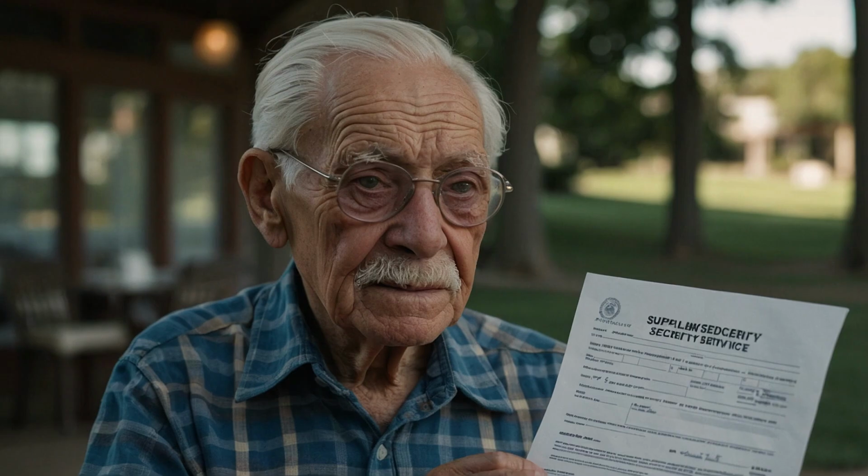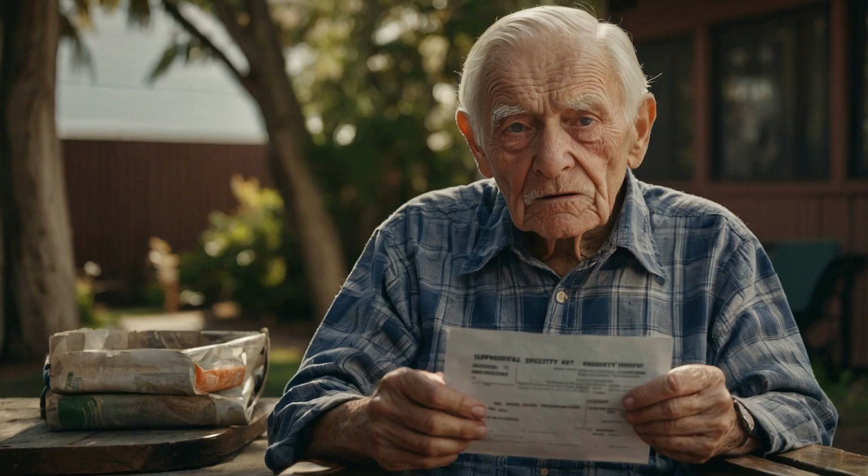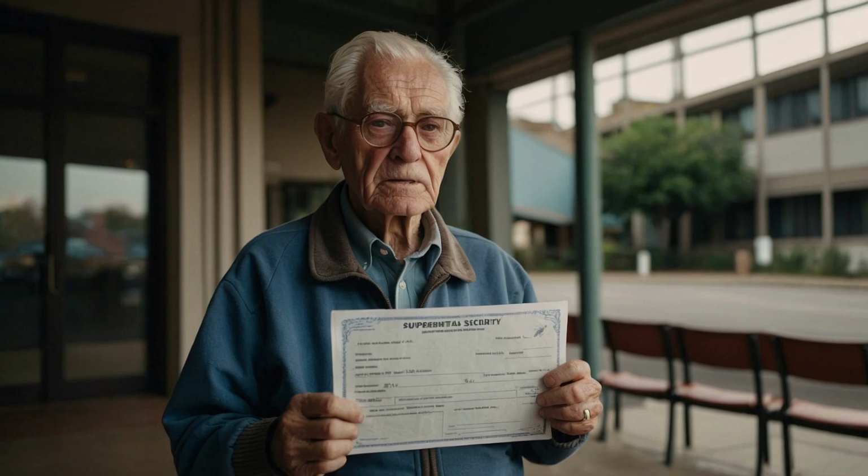This means that your July SSDI payment will arrive based on the same birth date system I just described. If you're receiving SSDI and you were born between the 1st and 10th, expect your payment on July 9th. Born between the 11th and 20th, your payment arrives July 16th. Born between the 21st and 31st, July 23rd is your payment date.